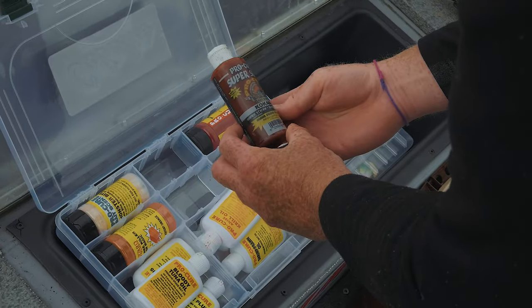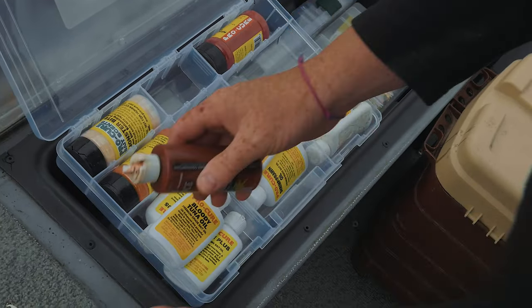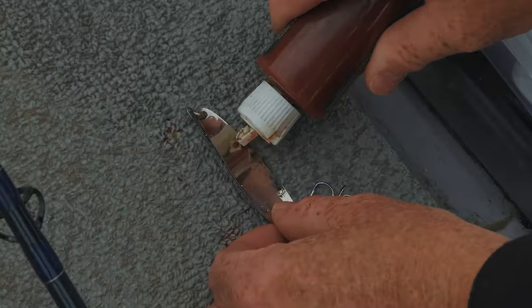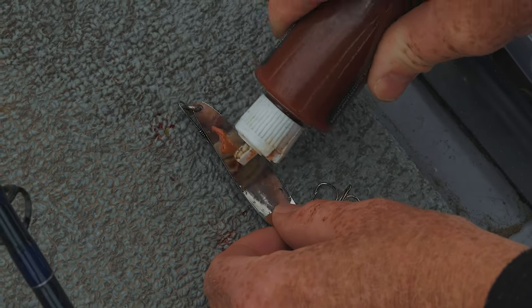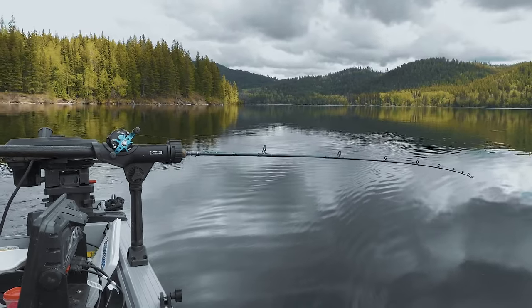The kokanee is super sticky sauce. That'll work too, yeah. Let's try that one. Look at that screen.